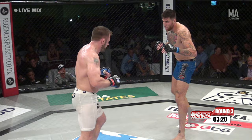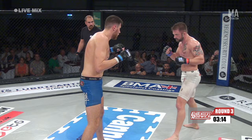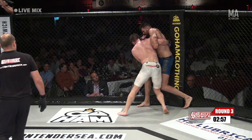Lapsley, very durable, tough chin. He's got a lot of work to do. We know he's got to get inside the range and the distance of Fernandez. Fernandez going to the body. I'd love to see him fake that low shot and then come over the top. Again, big punches, but Lapsley does not give Fernandez that room and initiates the clinch.